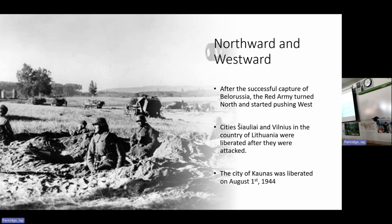Northward and westward. After the successful capture of Belarus, the Red Army turned north and started pushing west. Cities Silesia and Vilnius in Lithuania were liberated very shortly after they were attacked in July. The city of Kaunas was liberated on August 1st, 1944, which is, I believe, in Lithuania also.